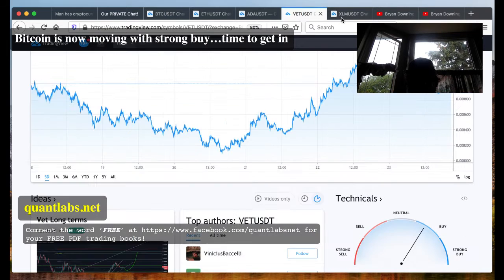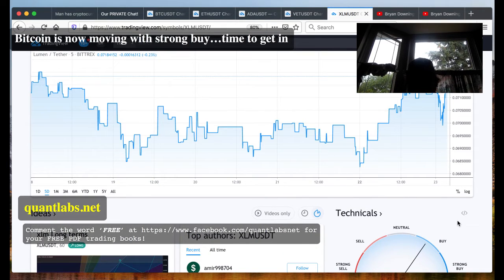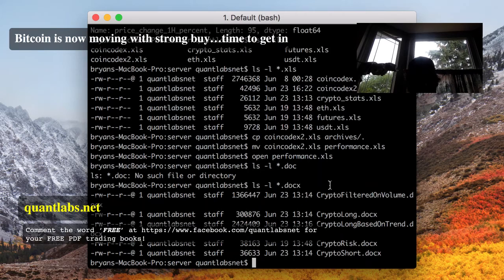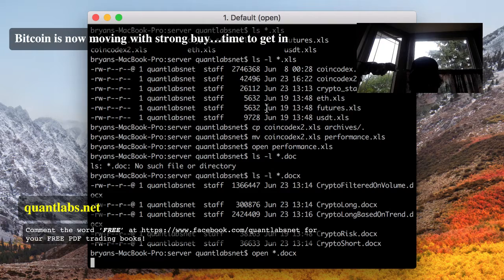I'd have to really go figure out what my scripts tell me. So let me just see if I have those available. I generated them 4 hours ago, 3 hours ago. So let me just open those up. So again, we are dealing with hodling.